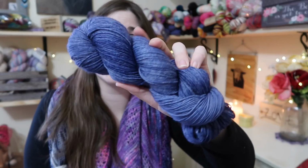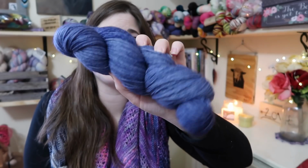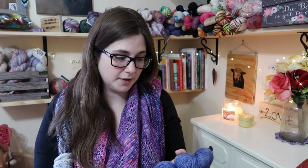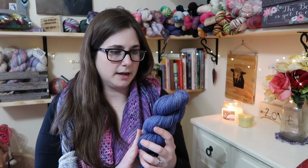And we've also got this nice tonal blue. This is Vintage Blue Jeans. This is very similar to the colorway that I knit my Madewell cardigan out of. Like, I think these would knit up identical.